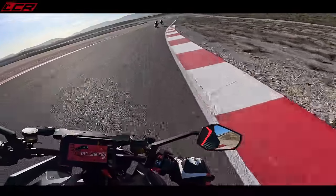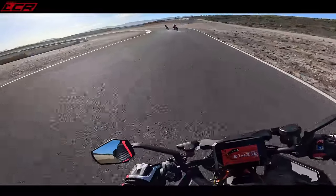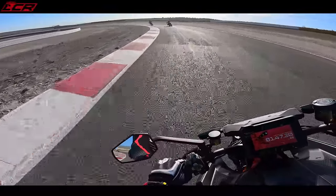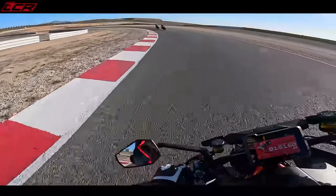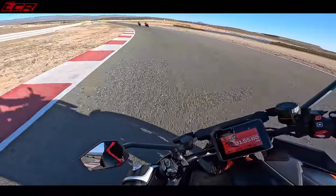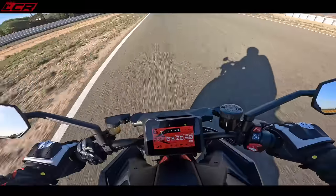Yeah, the riding position feels absolutely fantastic. I've got to remember my way around Almeria, a year ago since I was last here. And it is a technical circuit as well. And by the look of it, very, very dusty.